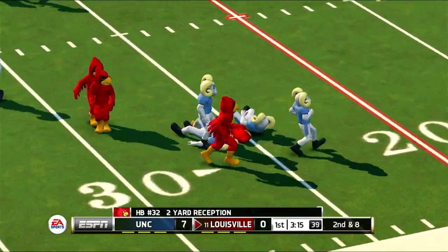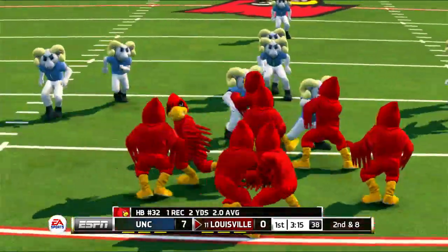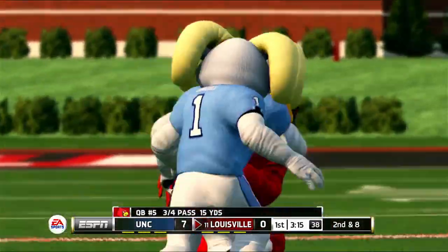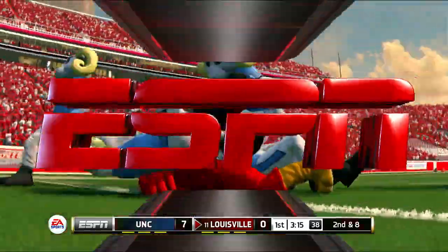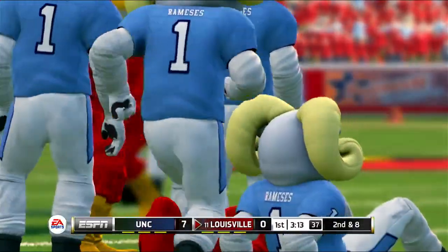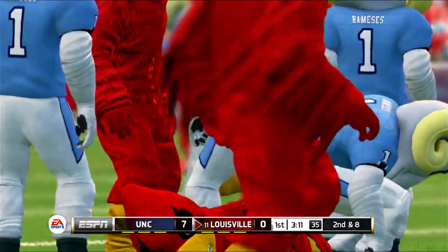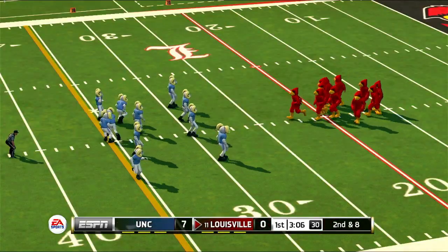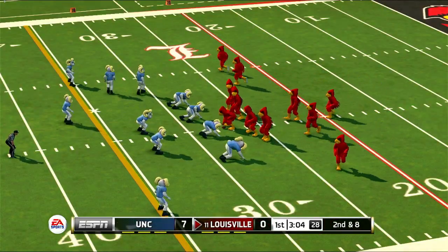Fires that quickly to the tailback. Not that impressive of a play. Let's see if they continue to employ the short passing game or if they decide to run the ball. It's second down, 8 to go. Ball on the 27.